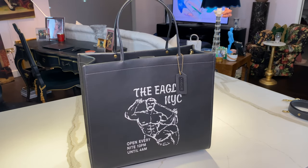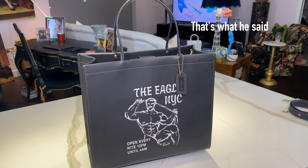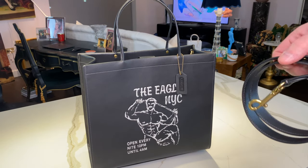It's not exactly like the mini size that I have back there in the background. There it is. That one's so small, it's literally perfect. So I love that bag. I love this one too. Like I said, he's a little heavy. He's a big boy.